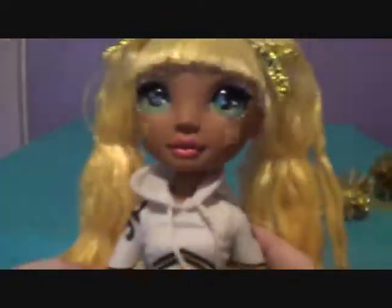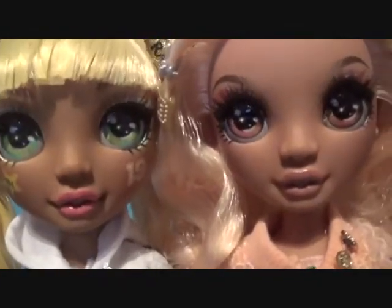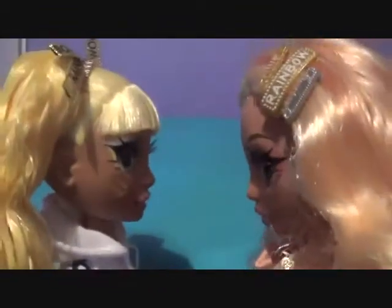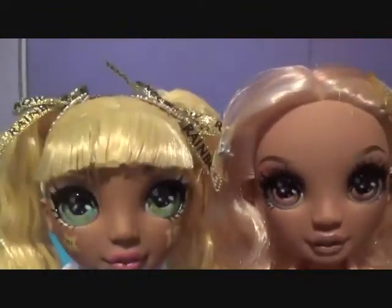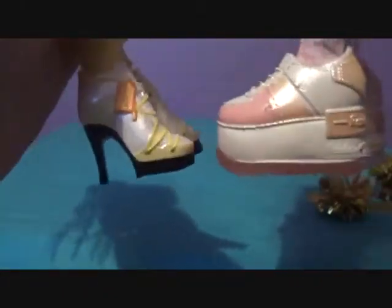And now, let's just compare her with our first Rainbow High doll, Georgia. Yes. Georgia is still iconic. And her hair is much better. Shook it out, brushed it, fabulous. And very soon, Sunny will have the same soft, luscious hair. But here they are together. They look amazing. Look at that. Sunny and Georgia are two Rainbow High dolls. That is great. What a great pair to have. And they have really cool shoes. But yeah, there they are.